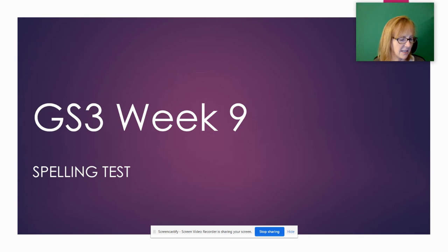Number 15, clothes. Dad said to pick up our clothes. Clothes. Now remember that clothes is plural of cloth. We talked about that, so that's a little tip for you. Number 16, break. Don't let the plate break. Break. Number 17, change. She had to change the tire. Change.